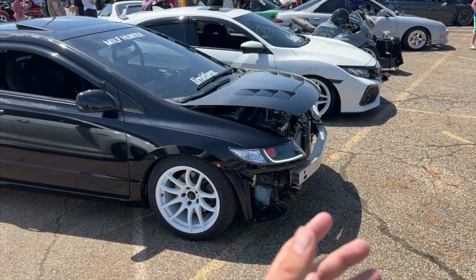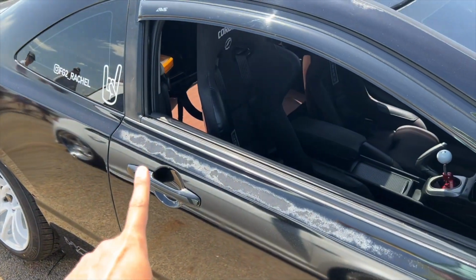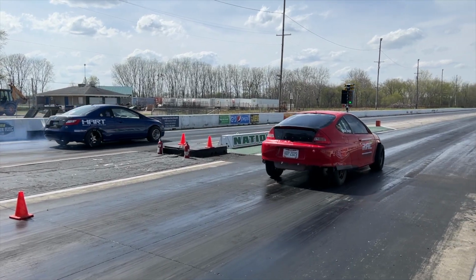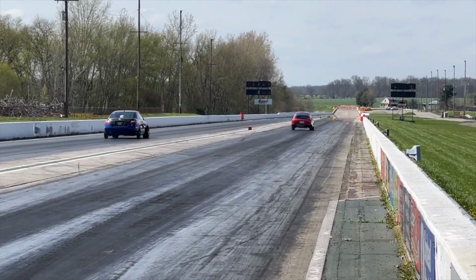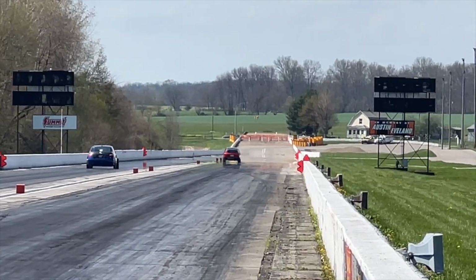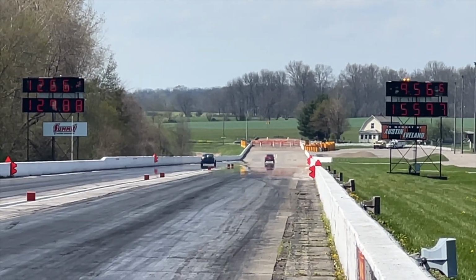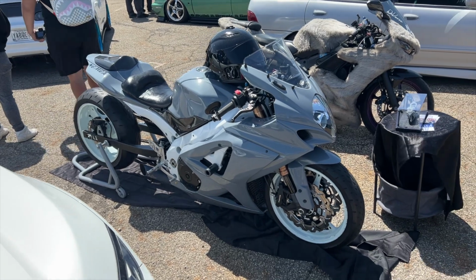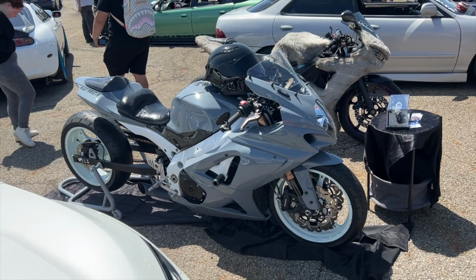And what do we call that? Weight reduction. And I guess that's the same thing we call this faded paint. You got to save every gram of weight, right? And we have that battleship gray and white. Look at the swing arm. And I think this is a female-driven bike too.